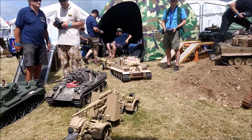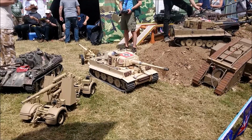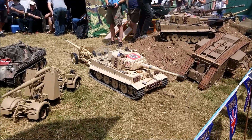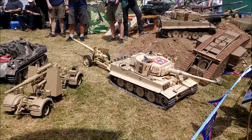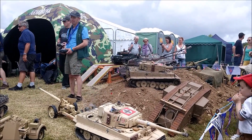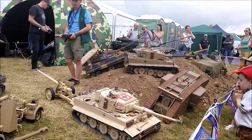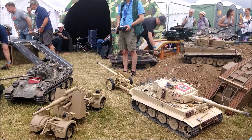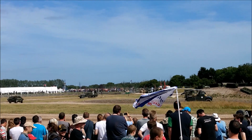Towing a gun. Oh, the King Tiger's coming down there. Yeah. It'd be ideal for that stealthy reconnaissance.